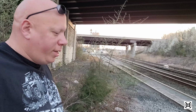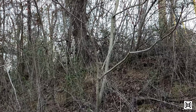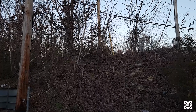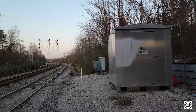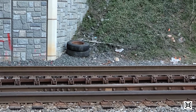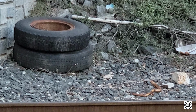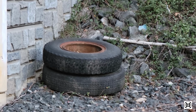I want to show you a couple other things I noticed while I was walking down here. First off, I want to show you up on the hill there. I have my tractor trailer parked. That's why I was just filming for FSC Trucking. But I noticed this over here just because, you know, where we're at, right? A set of dual tires just sitting right there. Those are just takeoffs. They're just stacked on top of one another.